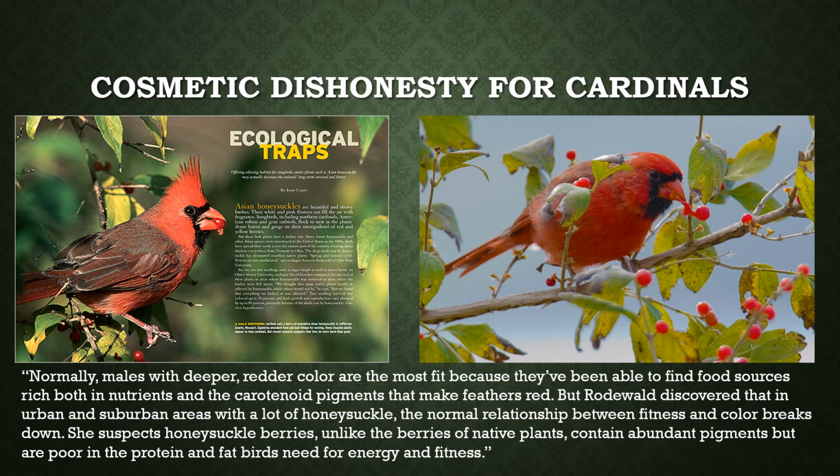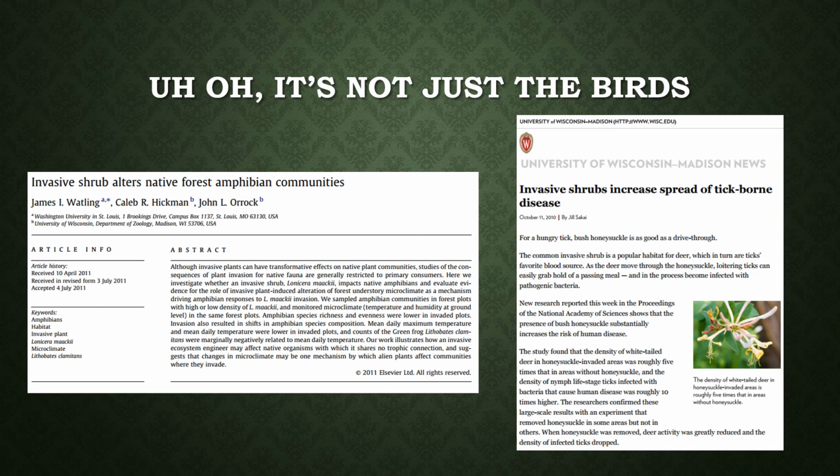It can also lead to less success in mating and pairing, where the very red berries of bush honeysuckle can influence the coloration of the feathers on birds and decrease the mating preference of females for finding a healthy, vigorous male, especially in cardinals.